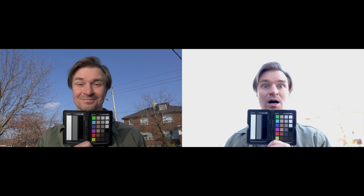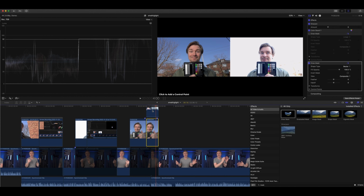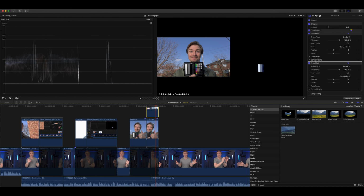And now this is how the image looks if I expose for the sky and then bring in the powerful RC450D to bring up the exposure on my pretty face. Look at this. Look at the difference between the two shots. It is ridiculous. And I will show you again with the color checker. The black, gray, and white are in the same spot.